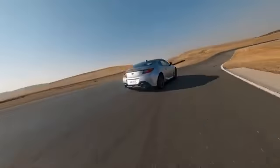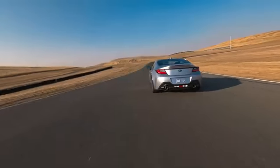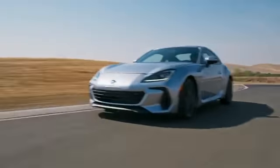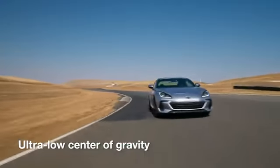I've driven tons of supercars that drive terribly because they're so stiff. To try to hold all that weight up, they just skip across the track. Whereas this car here, it's stiff, but it doesn't feel stiff from the suspension. It's stiff because it's built well and it's low to the ground, and that's what makes this car great in the corners.